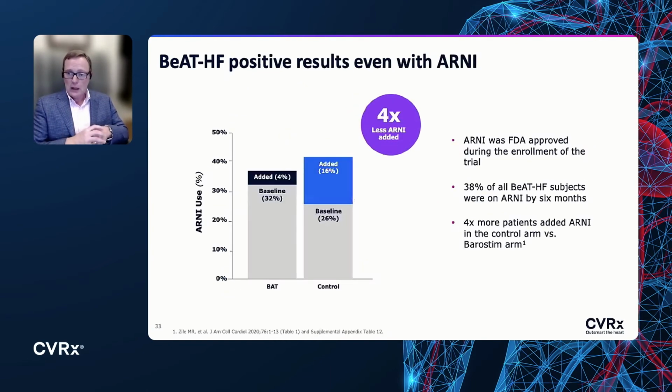Next slide. And then when we see here, even with ARNI therapy, you can appreciate both arms of BDHF were required to be on max dose GDMT. Baseline treatment with Entresto was similar in both groups, so remember the timing of this study. But patients randomized to the control arm had Entresto added 4 times more frequently than patients treated with Barostim and GDMT. So obviously we would expect more response in that group that's having a higher exposure to Entresto. Despite these changes, the Barostim patients had a 25% relative reduction in their NT-proBNPs compared to control, and they improved their 6-minute walk, their heart failure scores, and their Minnesota Living with Heart Failure scores compared to controls.